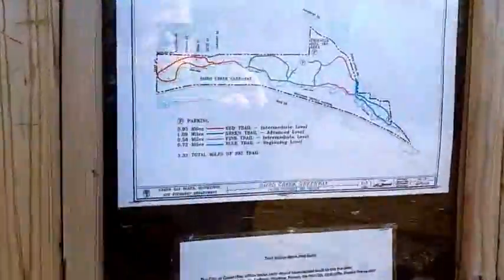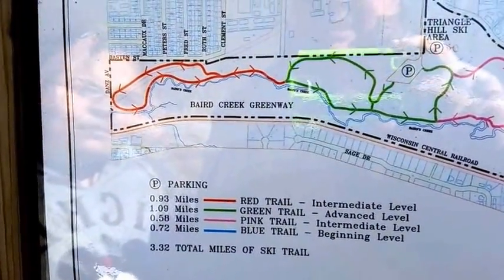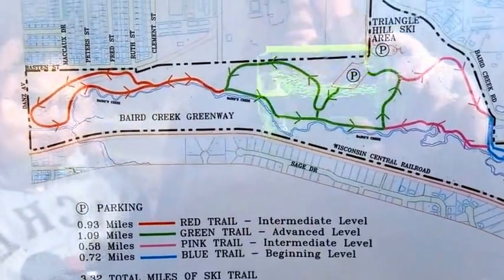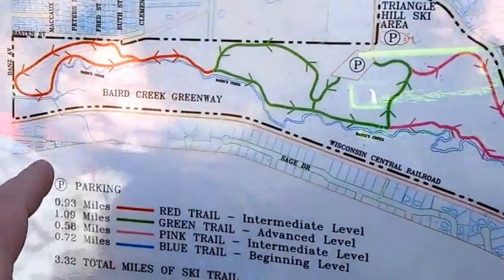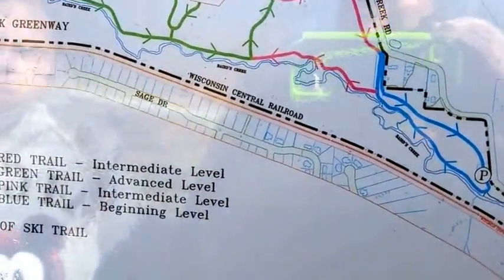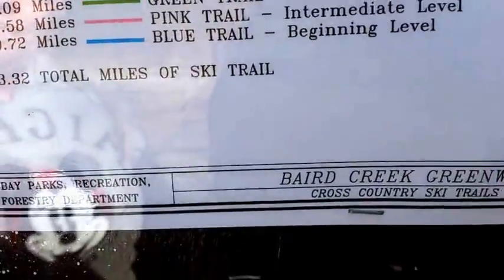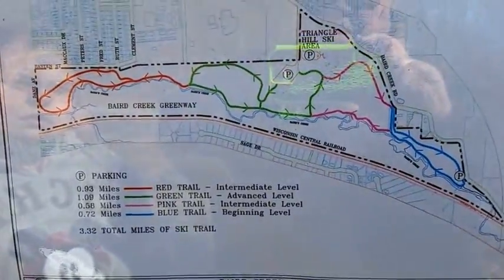Let's see, which one will we take today? How about the pink? Okay. Pink is intermediate. So we'll go down, and we're up here, so we're going to follow down along the creek and then get on the pink trail and loop around. And then on the green back to the beginning, okay? We're on Beards Creek Greenway, one of our favorite places. So we'll see you down the trail.